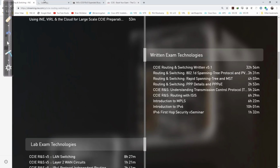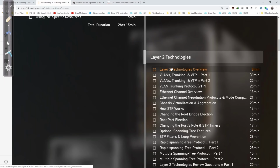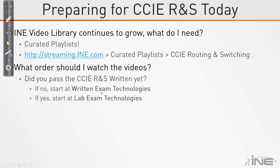Okay, so this goes through the blueprint, and a lot of this stuff is from a theory point of view, but not necessarily from an implementation point of view. But again, it depends on where you are in your current preparation. Hopefully, most of you have already gone through the written exam. Otherwise, you need to get that done very soon because it doesn't happen overnight that they give you access to go onto the lab exam scheduler.